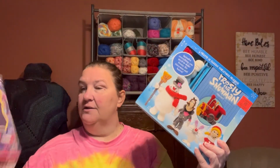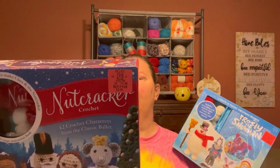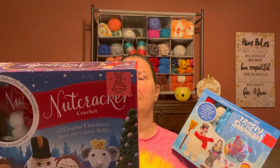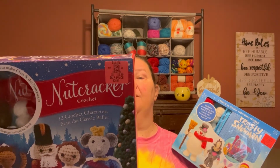And let's take a look at this one. This one says it includes an illustrated instruction book with patterns for the 12 characters. It contains all of the materials you will need to make the Nutcracker and Clara: 6 colors of yarn, embroidery thread. It also comes with a crochet hook, stuffing, plastic guides, and a yarn needle. So you do get everything you need to create some of the characters on the box.